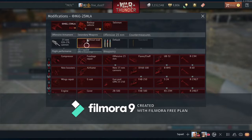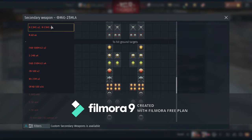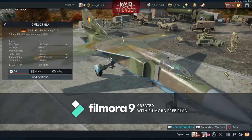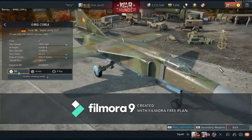But this is the German MiG-23, the East German MiG-23. It doesn't have GBUs also. It has bombs. It has rockets, and you can put extra machine guns. It probably has some decent air-to-airs if I had to guess, but it looks alright. I like the looks of that. It really looks cool.